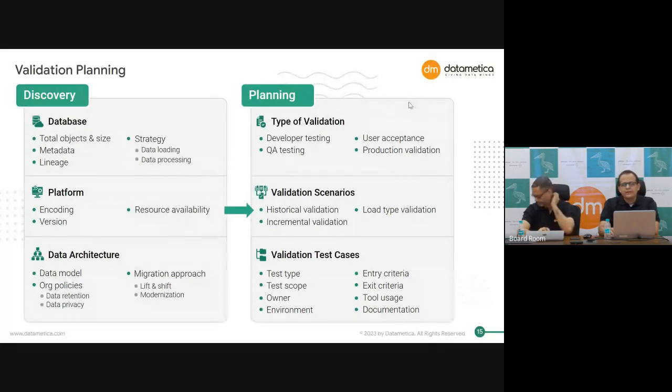So these are some of the factors you need to consider in the discovery phase to understand the scope of your validation. And then when you actually come to planning, there are different dimensions you have to take into consideration. So basically, what type of validation testing you are going to do. So for example, are you going to do developer testing followed by QA testing, then UAT, and then production validation, or you are going to skip one of these testing? So that's a decision you need to take as an organization.